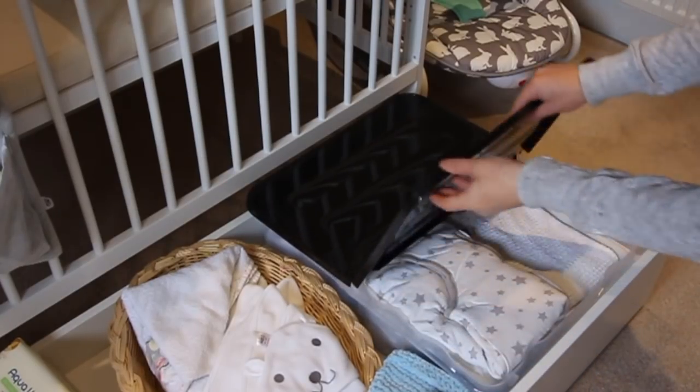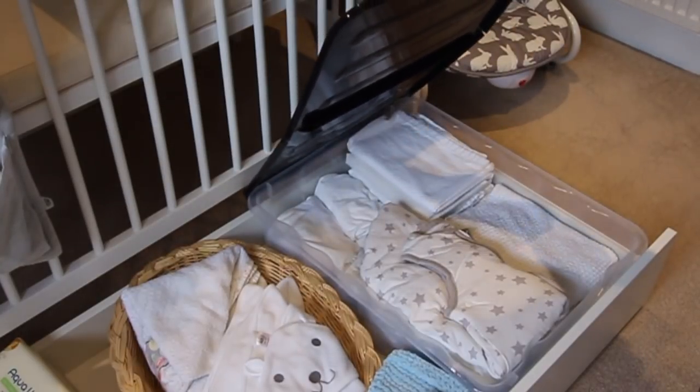So in the bedding section I've got cellular blankets, I've got flat sheets, I've got some sleeping bags, and they're 2.5 tog. And they say that they're useful for 0 to 6 months, so for the time being I'm going to pop our baby in a grow snug, and that's suitable for newborn age.